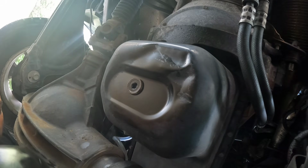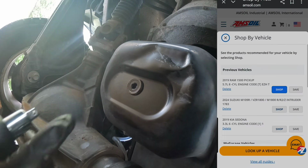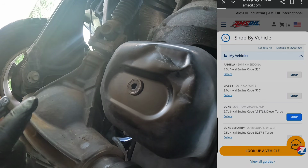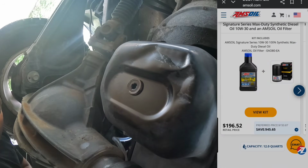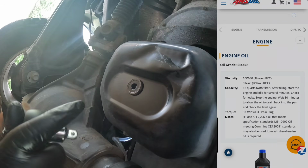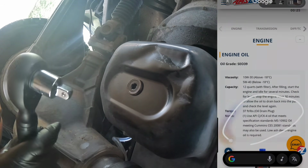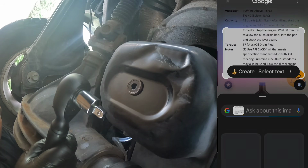All right, guys, so pretty much we're finished. Now here comes the fun part. The cool thing about AMSOIL's site is, once you go on the site and shop for your year, make, and model of your car or truck, it'll give you the oil and the filter that you need right there. If you need a crush washer, if you've got to swap it, it'll tell you the torque of the drain plug, which is a really nifty tool. You get what I'm saying? Let me turn this bad boy on.